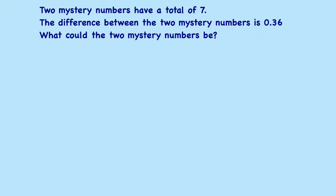So, as we always do when we're looking at word problems like this, let's write down what we know already. So far we know we've got two mystery numbers. So I'm going to call my mystery number A and then my second mystery number B. So I know that my two mystery numbers have a total of 7. So I can say A plus B is 7. And then it also tells me that the difference between these two mystery numbers is 0.36. Well, difference means subtract, so I can work out that A subtract B is 0.36. So that's what I know so far.